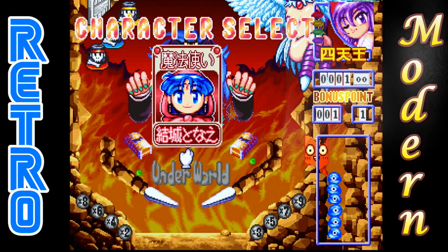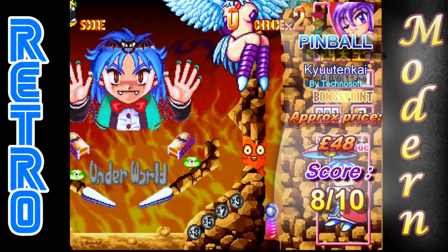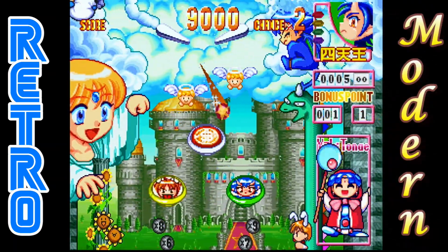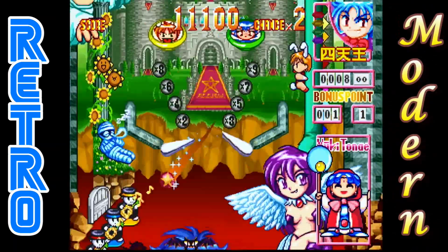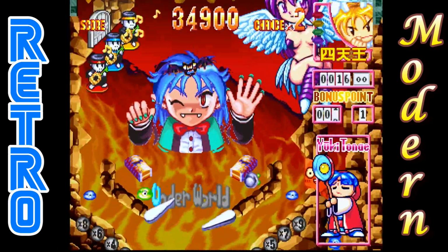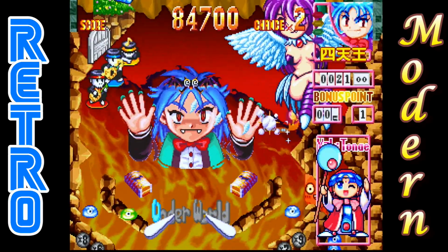Caillou Tenkai is a pinball game released in 1995 and costs around £48. Now let's get straight to the elephant in the room with this one and say it's only got 1 table. I know what you're thinking, that's expensive for 1 pinball table game, but this game is seriously fun with 3 characters to choose from, all having slightly different gameplay and specials and their own music.